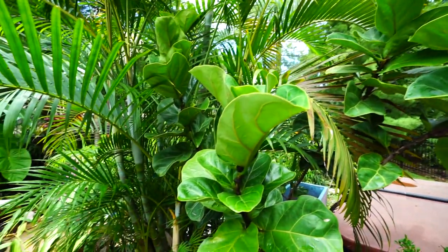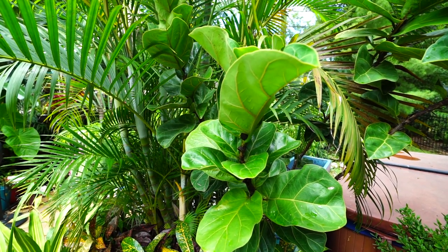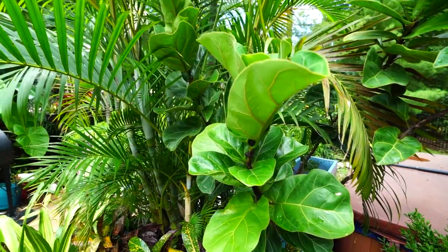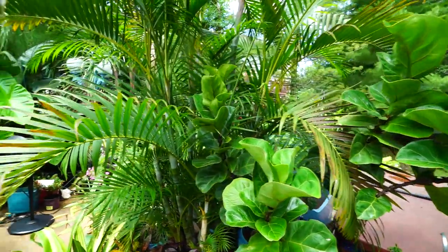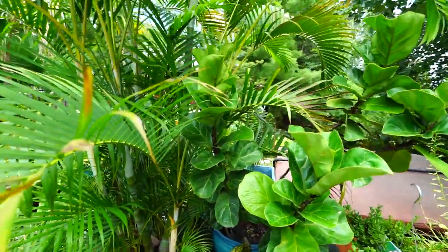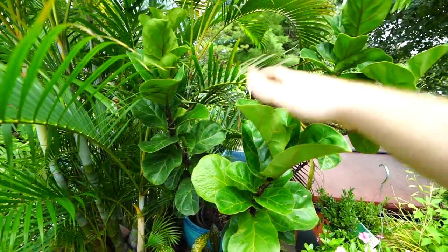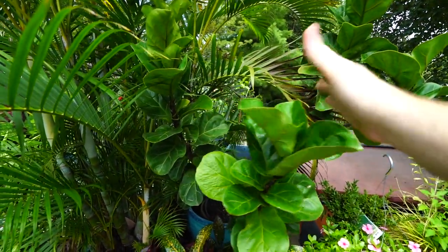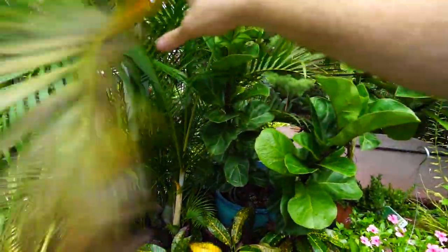So it's been doing well. It seems to be enjoying the spot over here where it's getting a very good amount of sun and not a ton of water. I don't give this plant a lot of water. I know that goes against what everybody says to do with the ficus lyratas, but from my experience, it's a fig, and I like to let it dry out between waterings, at least outdoors. Indoors, I pretty much do the same thing too, but my humidity is high enough that I don't usually have to worry about it.